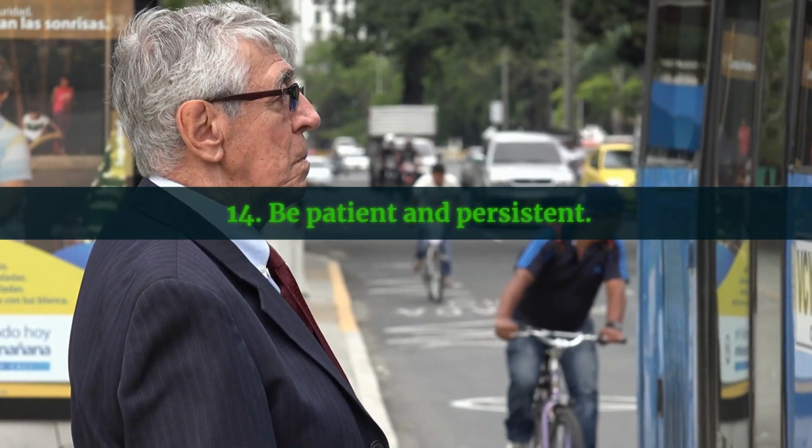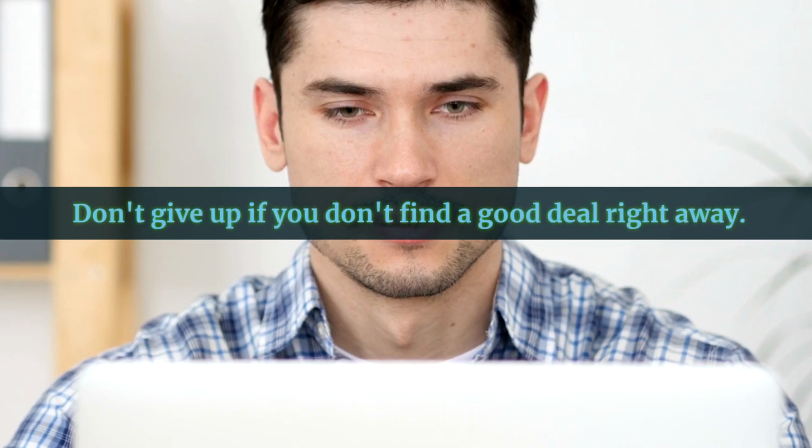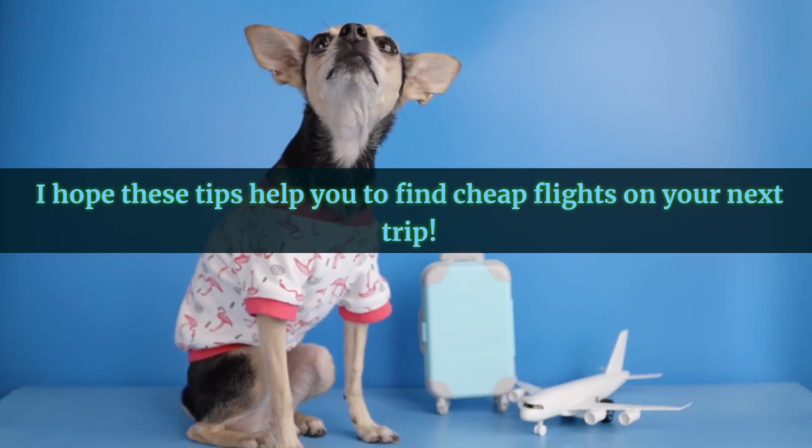14. Be patient and persistent. Finding cheap flights takes time and effort. Don't give up if you don't find a good deal right away. Keep checking back, and eventually you'll find the perfect flight for your budget. I hope these tips help you to find cheap flights on your next trip.